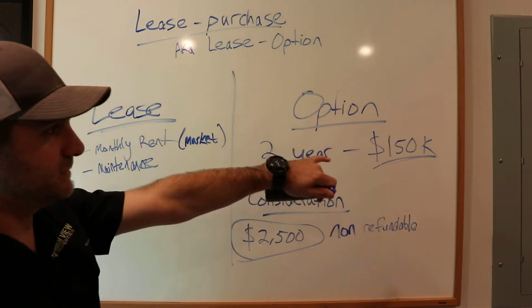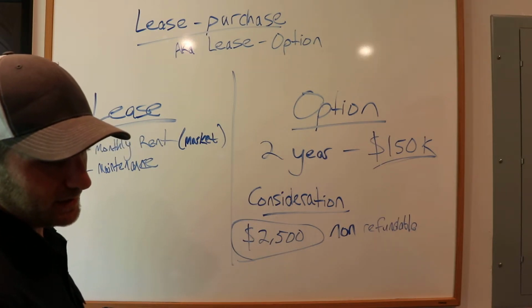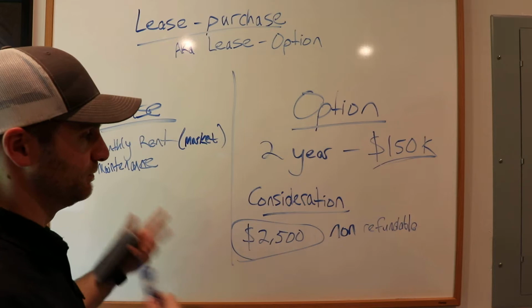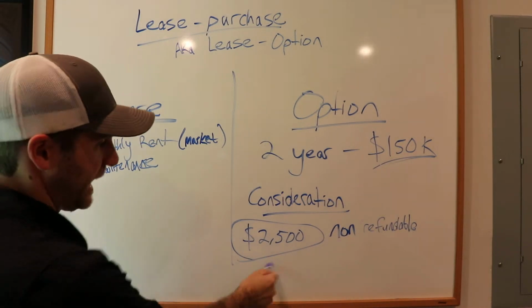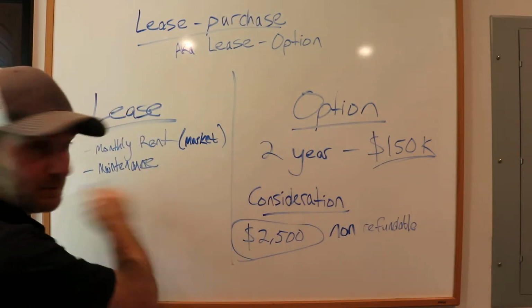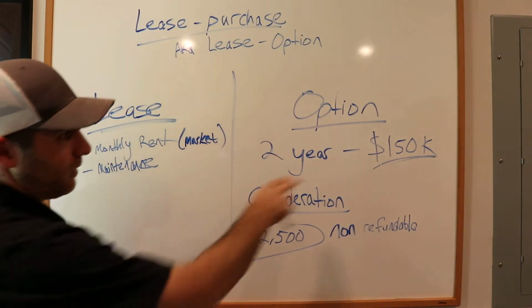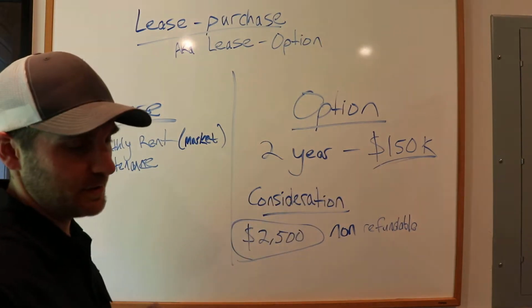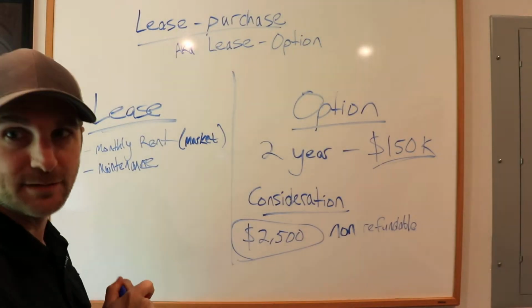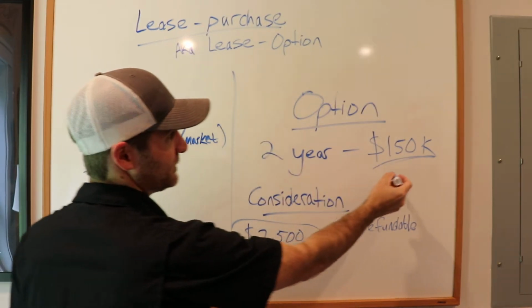The reason someone might do that is maybe they're self-employed, or maybe they can't get a mortgage right now. Maybe they have some blemishes on their credit, but they have the cash to give you. They can give you cash today, and they can make the monthly payment because they have income from their job, and they want to ultimately buy, but for some reason they can't buy it right this minute. They can't qualify for a mortgage, but maybe 12 months from now, they can.